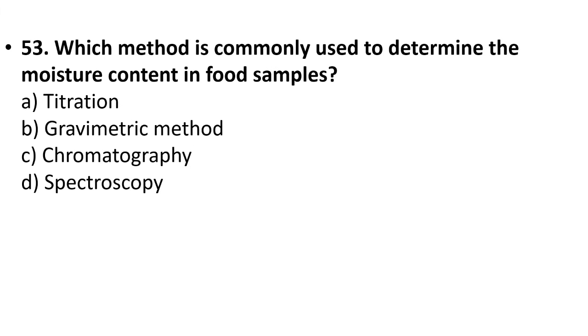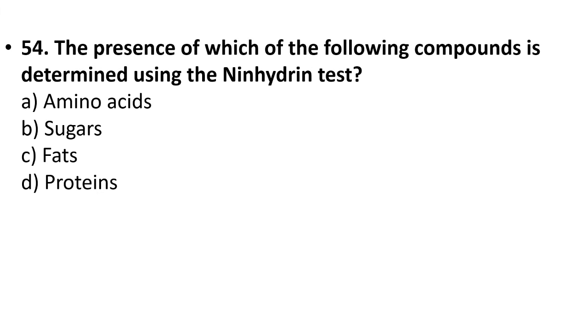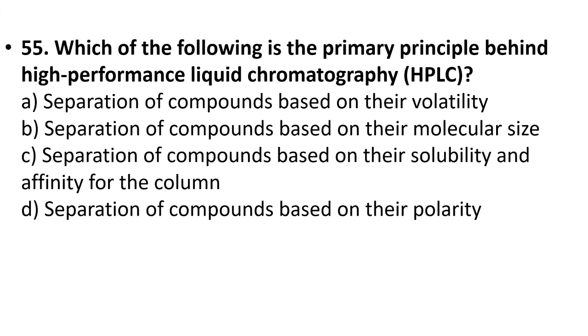53. Which method is commonly used to determine the moisture content in food samples? Titration, gravimetric method, chromatography, spectroscopy. Your answer is option B, gravimetric method. 54. The presence of which of the following compounds is determined using the Ninhydrin test? Amino acids, sugars, fats, proteins. Your answer is option A, amino acids.